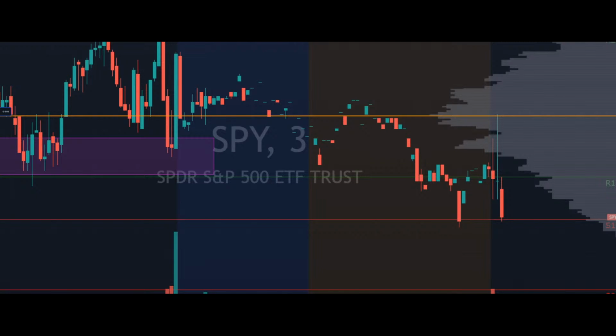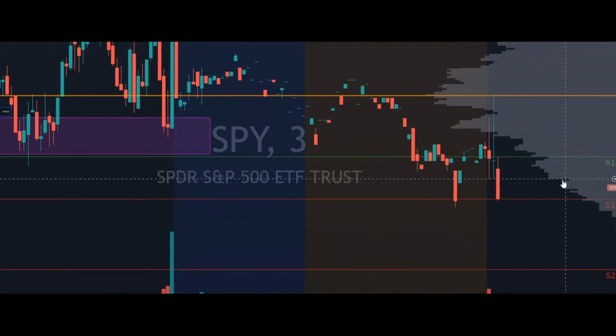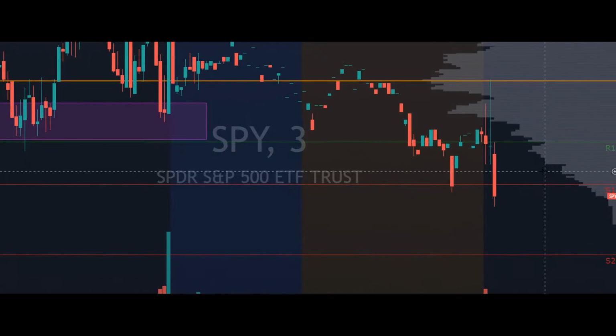Hey, what was that? Look at that. All right, so coming down again, testing S1. We're popping through R1 and S2 right now. Oh, I see what you mean, Kevin. Go down to the bottom and hit this little session right here, this little EXT, and you can put regular or extended. Make sure you have extended selected.